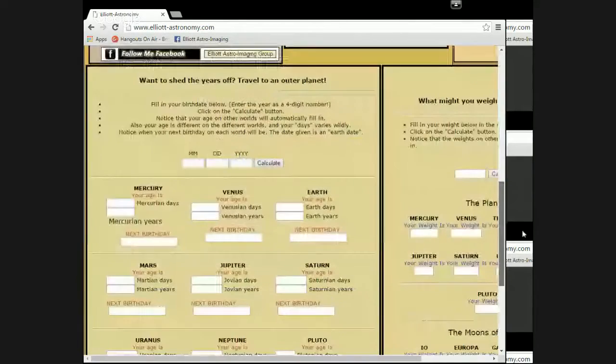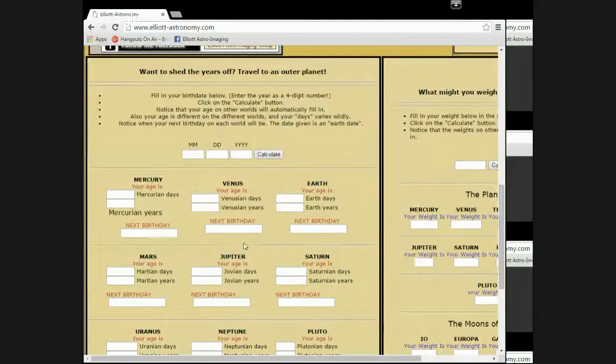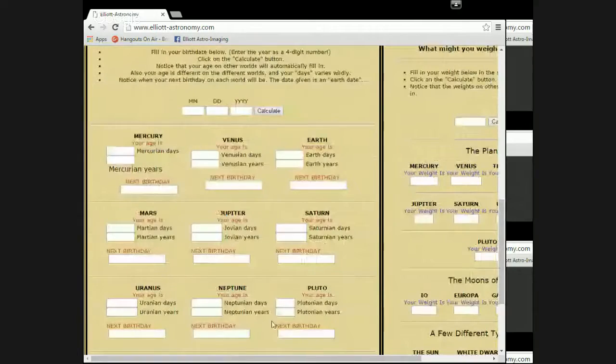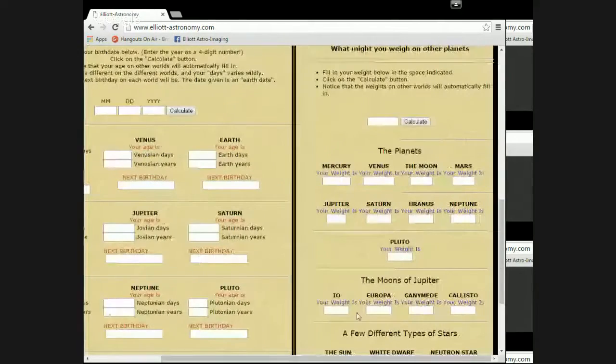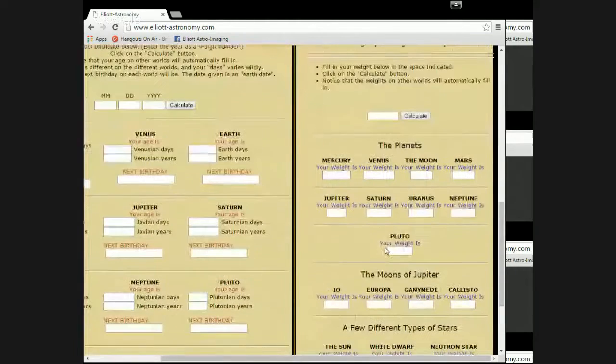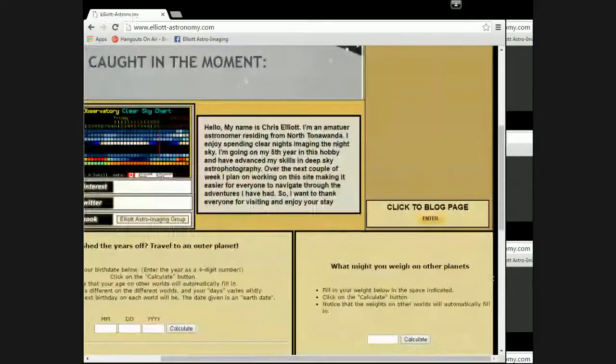I have things on the bottom here, which is really cool. You can use it to check your birthday, how old you are on each planet, which is really neat. You can also go in and check to see how much you weigh on each planet, and you can type it in, which is really cool. I calculated everything on there, so it's all calculation on there.